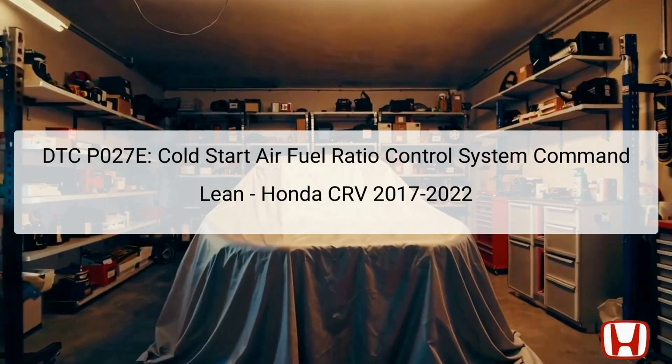DTC P027E refers to a problem within the cold start air-fuel ratio control system, specifically indicating that the system is commanding a lean condition for bank 1. In this context, lean means there is too much air and not enough fuel in the combustion mixture, which can lead to performance issues and increased emissions.